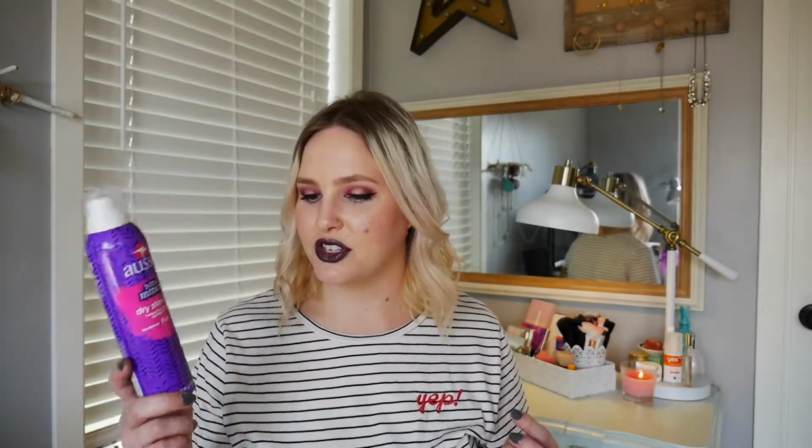Whenever I would use this, I feel like it was making the hair on top of my head so dry that it would break off. I swear it was making my hair break close to the root. So I stopped using it. There's a little bit left in there and I just don't like it. It made my hair dry. It made it powdery looking. I don't recommend it to anyone.